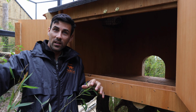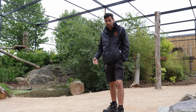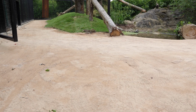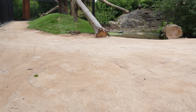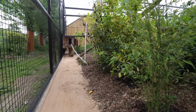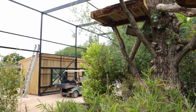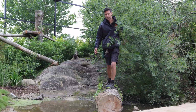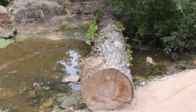We've had CCTV cameras installed throughout both enclosures, including inside their boxes, just so we can keep an eye on what they're doing when we're not around. So what you'll notice on the enclosure floor is this new substrate called Breedon. It's very much like sand, so it replicates some of the habitat that we found in, especially as they go up to water bodies. It's much softer for their pads than concrete, and so we're hoping that they're going to really enjoy this different substrate when they're here. There are also some really cool natural features in the enclosure, like this log over the pond, which should provide some really nice photographic opportunities.